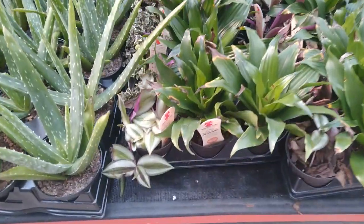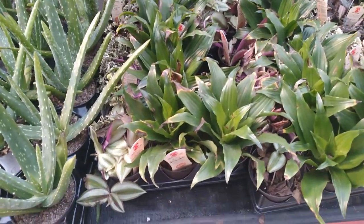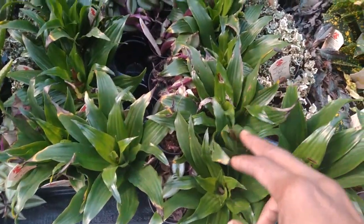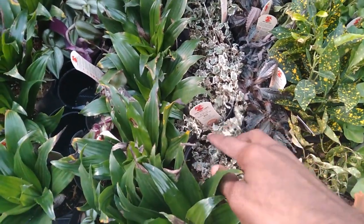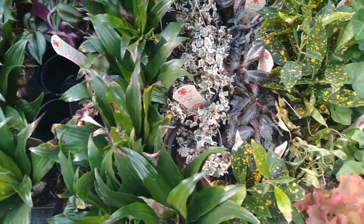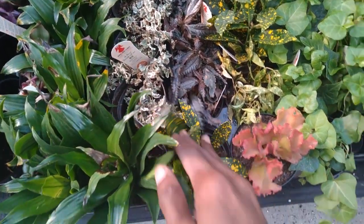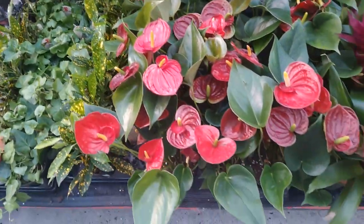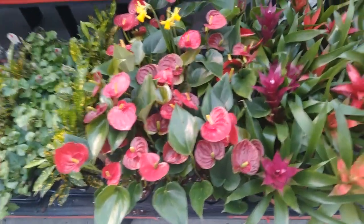We move over here. We have the Jenny Craig. Some of these, of course, look a little sad here. Looks like a Florida Beauty. I think these were Bella ficus. They're dried out. Is that a friendship plant? Dark mystery. Also have some bromeliads and ethereums as well.